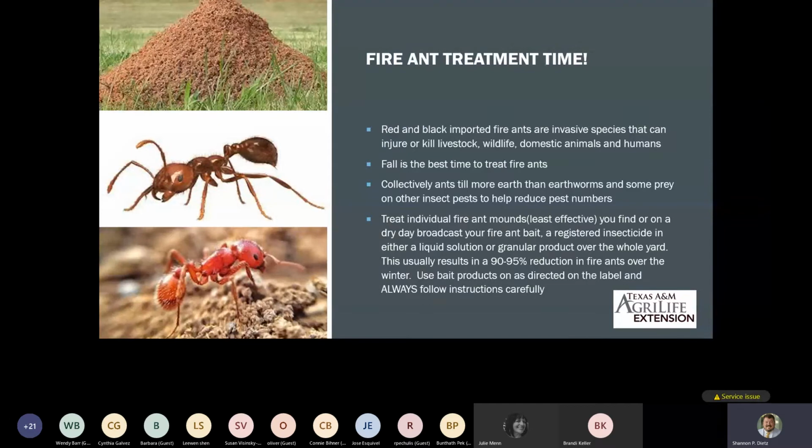Collectively, ants till more earth than earthworms, and some prey on other insects to help reduce pest numbers. So not all ants are bad. Some ants are good, beneficial insects. So we just have to be careful.